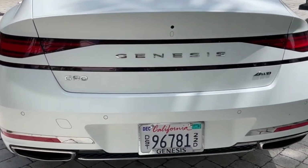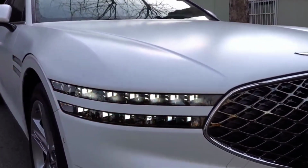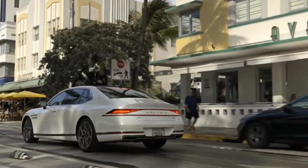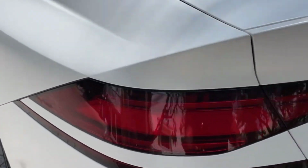Since then, the G70 sports sedan has appeared, as have two SUVs, the smaller GV80 and GV70, which just won the 2022 SUV of the Year award, while the G90 got a mild visual update for 2020. Now, for 2023, it's getting a complete redesign.